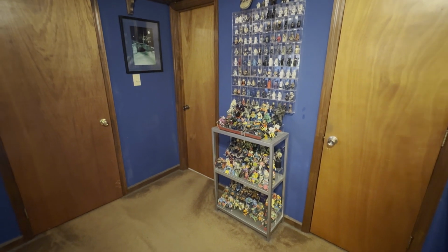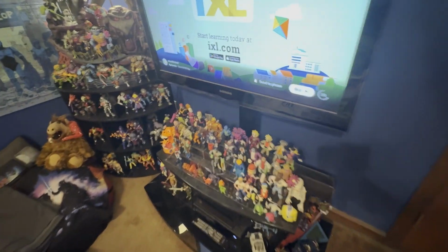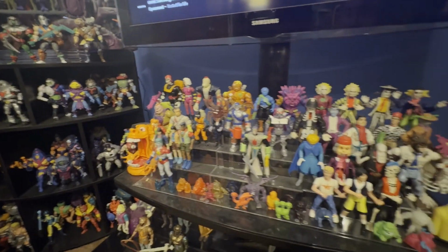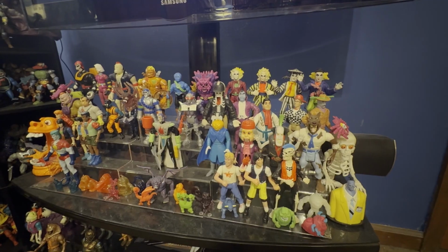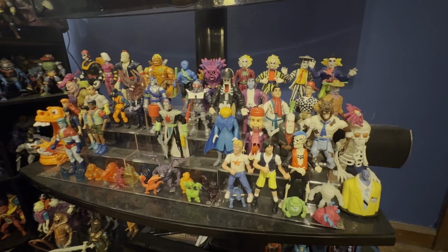So that was that corner. Here we have a TV. I still have an Xbox One, which I thought was pretty up to date, but I'm told that's not the case. I don't play. I used to play a lot of games, but I've been trying to cut back because I get kind of addicted, and I just don't want to do anything else but play games. I got too much work I gotta do.